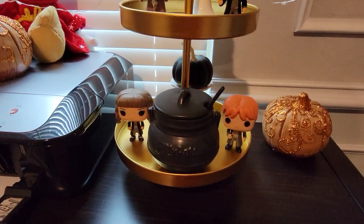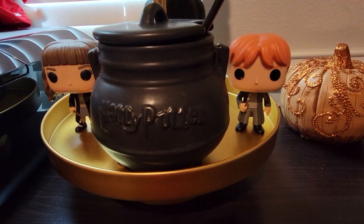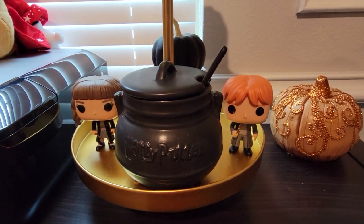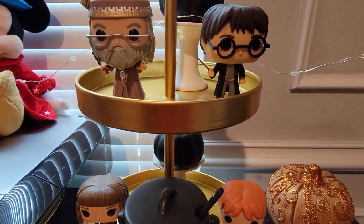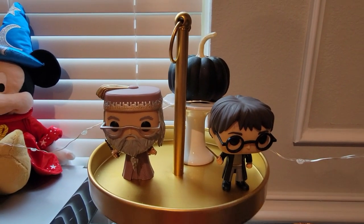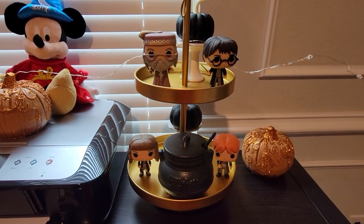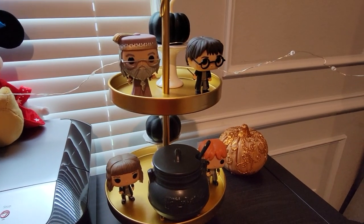Again, I wanted to make a bunch of little things to add to the tier tray with you guys, but I ran out of time. So I just put my little Harry Potter cauldron soup bowl, which I actually use every year. And then I have my little Pop figures. And in the back, I just put these little matte black pumpkins on these little risers. It looks pretty sad, but you know, it's the best I could do with what I had. And I definitely didn't want to buy more stuff.